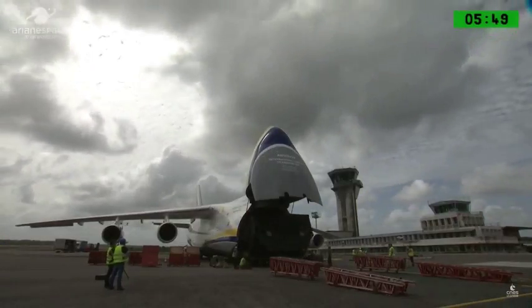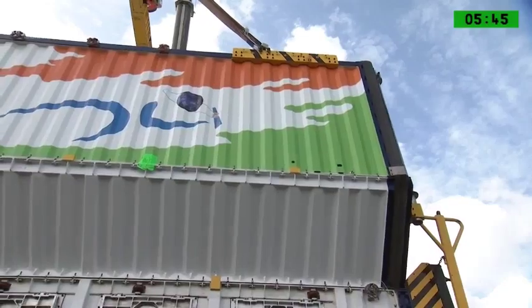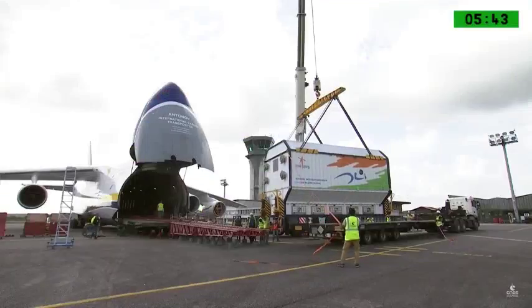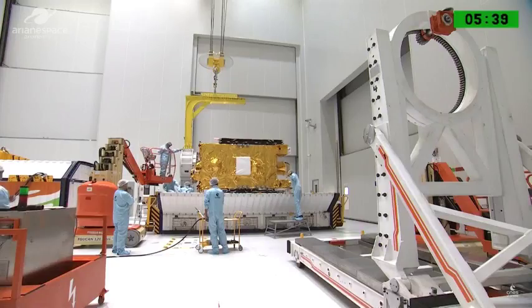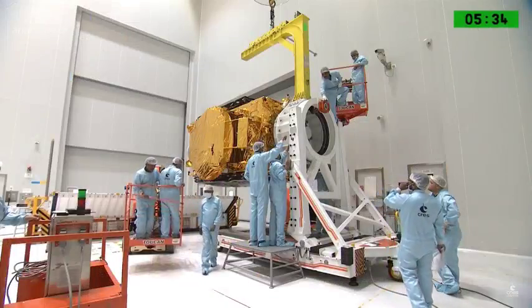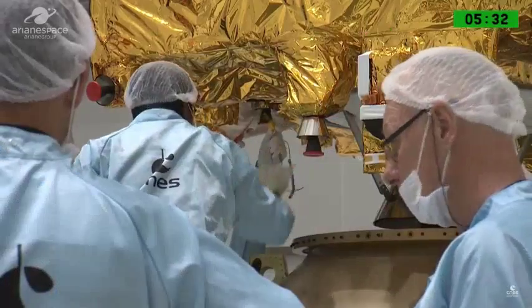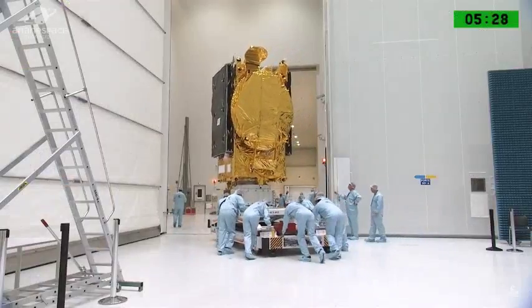The GSAT-31 satellite was also flown to French Guiana on an Antonov aircraft, arriving at Cayenne's Félix Eboué Airport. It was then transported to the spaceport along with all the allied equipment and placed in the S5C North facility for preparation. The satellite was then transferred to fueling building S5A, where the ISRO team filled its tanks.